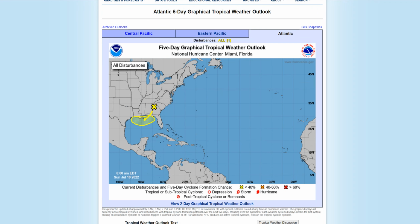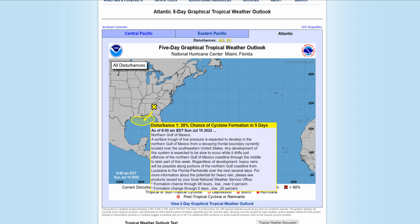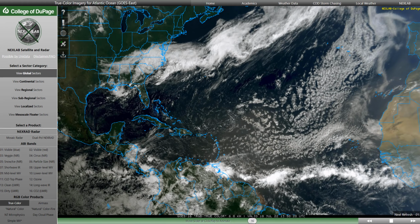So we'll go to the Hurricane Center's 5-day map. Again, no active storms here this morning, but we are tracking the potential for some cyclone formation in the next 5 days. Right now, this is just a 20% chance of development, and it relies on this frontal boundary that's slowly sinking down into the Gulf of Mexico. And in the next couple of days, we believe this may have some potential to develop.